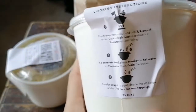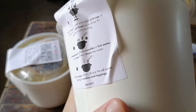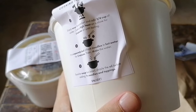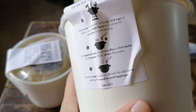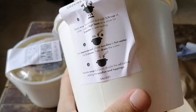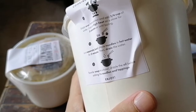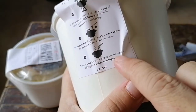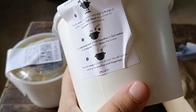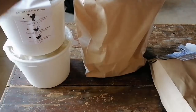Cooking instructions. Okay. Empty soup from the packet and add 3/4 cup of water. Cook on high heat on a stove for 5 minutes until boiling. In a separate bowl, place noodles in hot water for 2 minutes, then drain the water. Transfer the soup to a bowl. Drizzle the oil before adding the noodles and the toppings. Enjoy! So that's what the shoyu looks like.